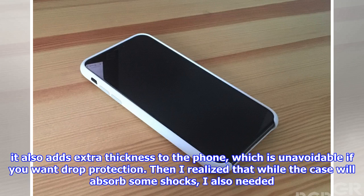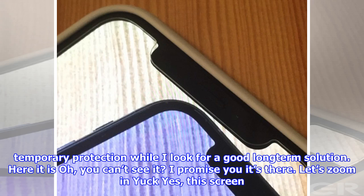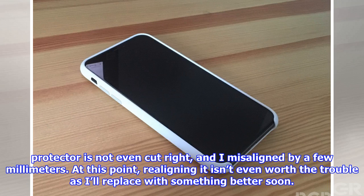Then I realized that while the case will absorb some shocks, I also needed to guard the display against cracks, so I applied a glass screen protector on top of the phone's display. I got the cheapest one I could find to have some temporary protection while I look for a good long-term solution. Here it is. Oh, you can't see it? I promise you it's there. Let's zoom in. Yuck, yes, this screen protector is not even cut right, and it's misaligned by a few millimeters. At this point, realigning it isn't even worth the trouble, as I'll replace it with something better soon.